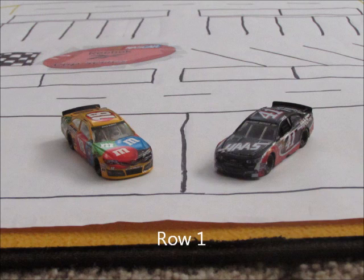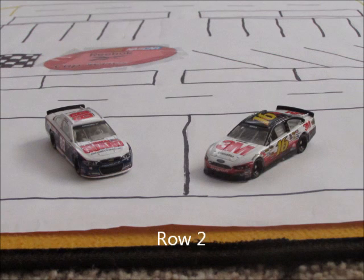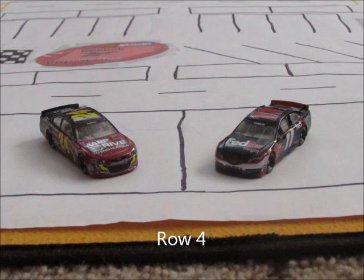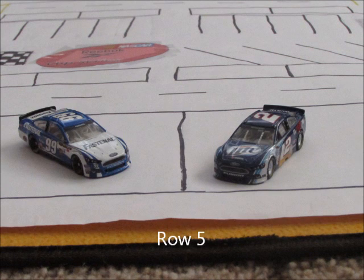On row 1, we have the 41 car of Kurt Busch and the 18 car of Kyle Busch. Rolling off in row 2, we have the 16 of Greg Biffle and the 88 car of Dale Earnhardt Jr. In row 3, we have the 22 car of Joey Logano and the 4 car of Kevin Harvick, the Stewart-Haas Chevrolet. In row 4, we have the 11 car of Denny Hamlin and the 24 car of Jeff Gordon. Rolling off in row 5, we have the 2 car of Brad Keselowski and the 99 car of Carl Edwards.